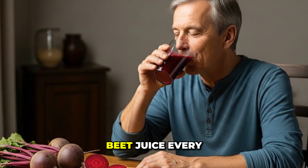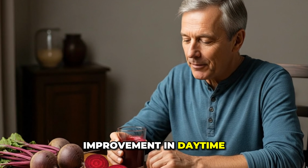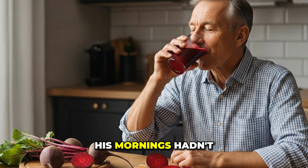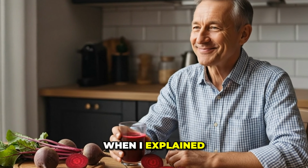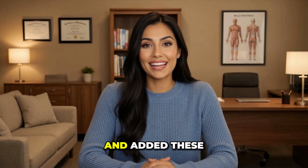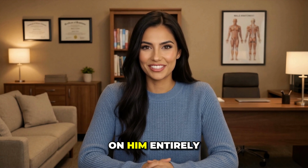He'd been drinking beet juice every morning for 3 months. He'd noticed some improvement in daytime energy, but what he'd actually come to see me about, his mornings, hadn't changed at all. When I explained the overnight repair window and shifted his protocol to before bed and added these 2 ingredients, he looked at me like I'd moved the goalposts on him entirely.